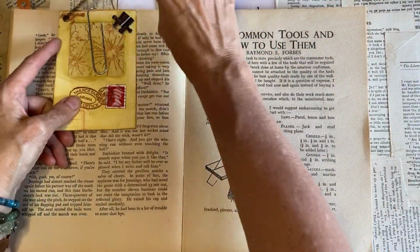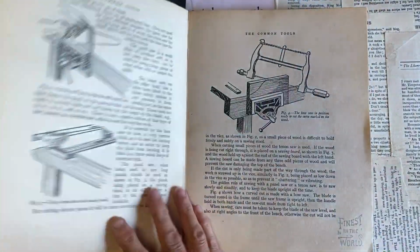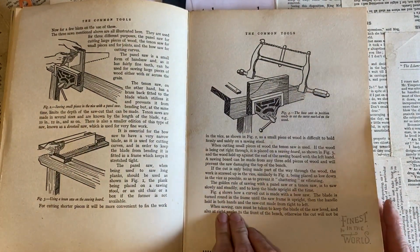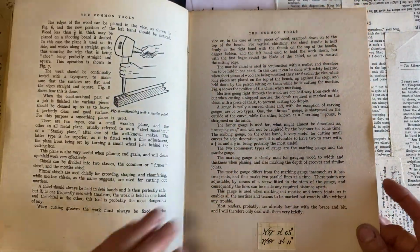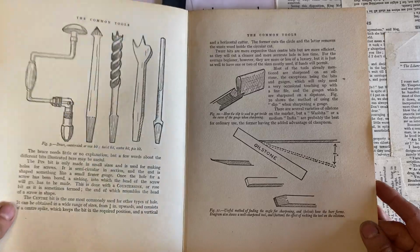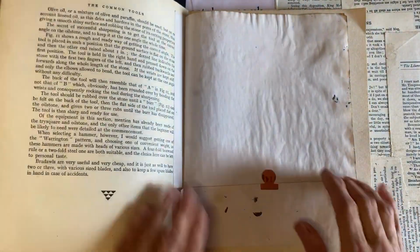This little tag with some bits and bobs on, just for your amusement. Common tools and how to use them. I don't think we would be letting our children loose with coping saws today, but in the 1950s they did, because children were kind of like miniatures of their parents. But look at the illustrations, they're rather beautiful.